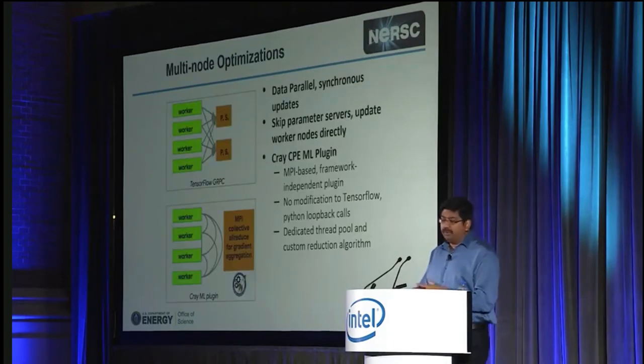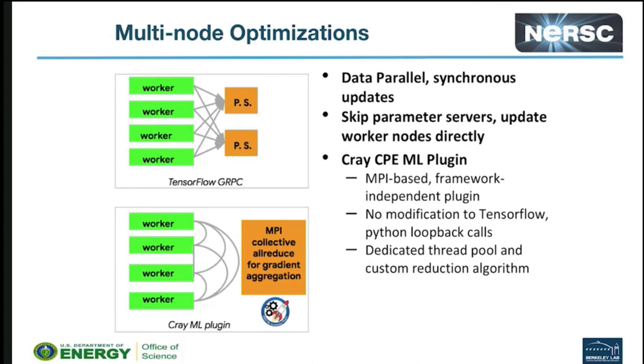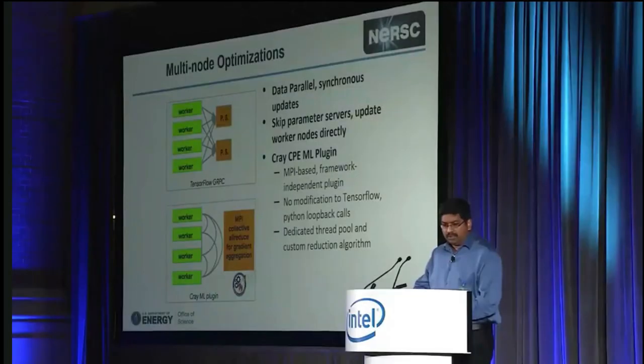I mentioned the Cray plugin. As opposed to the parameter server approach that's used by gRPC and TensorFlow, we figured out that we really don't need the separate parameter servers, which typically end up being a bottleneck for scaling deep learning. All of this can be done in the context of an MPI operation. And of course, Cray knows MPI really well. So they've designed a plugin wherein you just need to overload a few calls in your network's description. And then supporting data parallelism with synchronous updates can be done transparently. The plugin really works quite well.